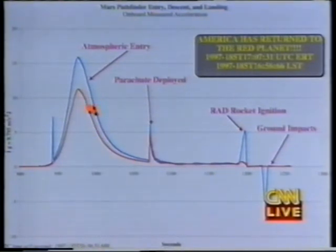But that big bump here, that's the deceleration of the vehicle as it went through the atmosphere. Soon thereafter, the software, under an algorithm that uses the deceleration profile to figure out when to open the parachute, opened the parachute a little bit later than we expected, which is indicative of the atmosphere being a little bit thinner than we expected. We don't know how much. Not too much later, the rockets fired, giving a nice little boost to the vehicle, and then it hit the ground, and it hit the ground a few times.